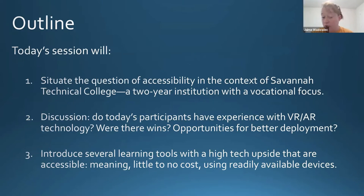So what we'll do today is first I'm going to situate the question of accessibility in the context of Savannah Technical College, which is a two-year institution with a vocational focus. Then I'll open it up to some discussion. We'll see if any of you have had any experience with AR or VR technology, if there were any wins, if there were any opportunities in terms of opening up the classroom to other technology. And then at the very end of the talk I'll introduce several of those learning tools that bring with them a high tech upside and that are also accessible, meaning that there's little to no cost attached to them. And they're using devices that tend to be pretty readily available in most classrooms. And I would say this discussion is probably geared towards secondary ed and higher ed.